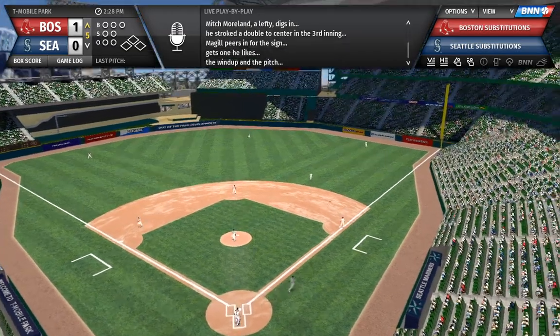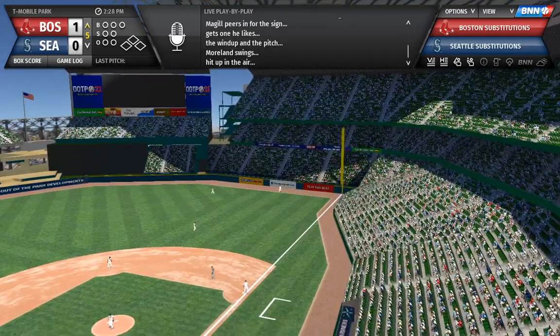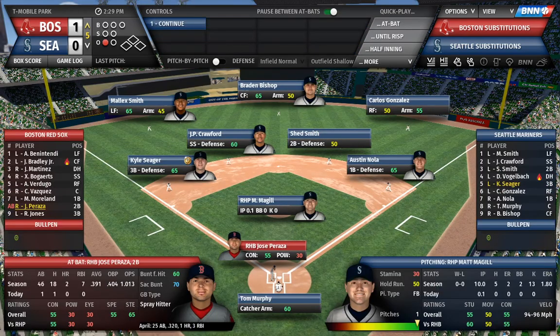That's hit well out towards right field. Does it have enough? It does not. Gonzalez is going to catch it on the warning track for out number 1. Moreland's had some good swings early in this game, though. Jose Peraza had a base hit his last time up.